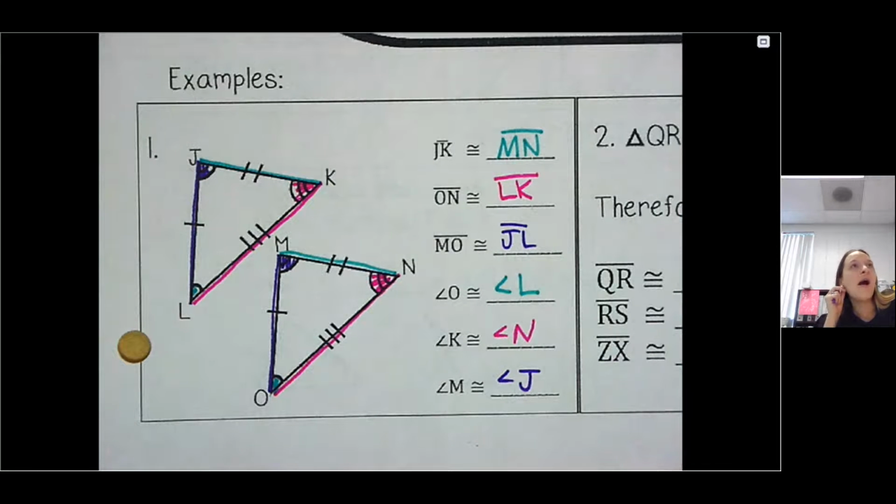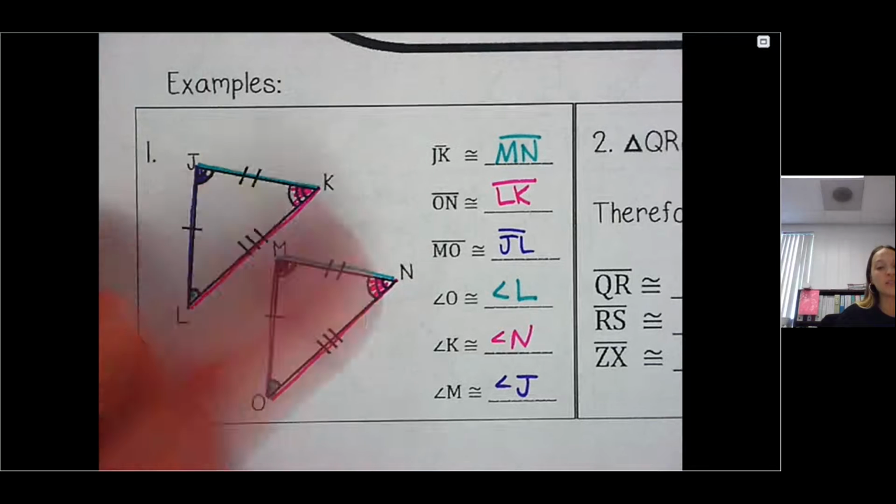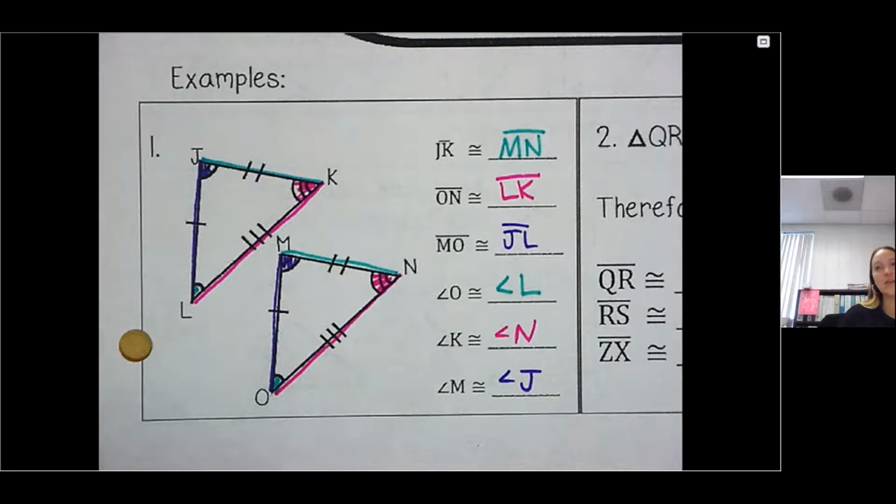Could somebody raise their hand and give me the congruency statement? I want to say that this triangle is congruent to this triangle as a sentence. Who wants to give that an attempt?